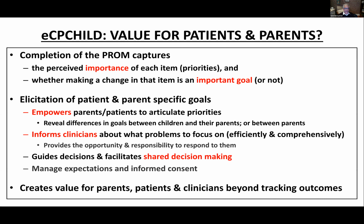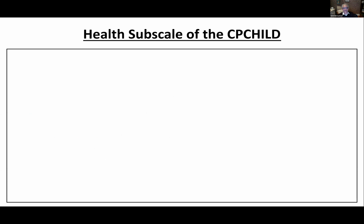So we think that the combination of this would create value for parents, patients, and clinicians beyond the obvious benefit of tracking outcomes before and after in a way that's meaningful. So it benefits the research, but hopefully also benefits patients and parents, and gives them something back for having taken the trouble to complete these.